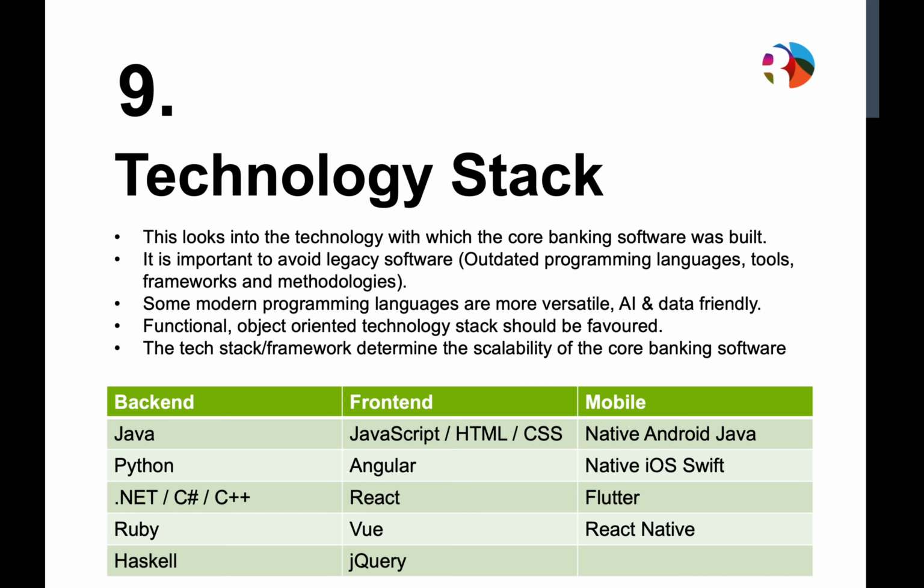Then Java is probably the oldest programming language for financial institutions. A lot of financial institutions have built their applications on Java, Haskell, and Ruby on Rails. So these 5 back-end technologies, they are guaranteed to give you a very scalable application that you could start with A and end up with B, C, D, E, F tomorrow.